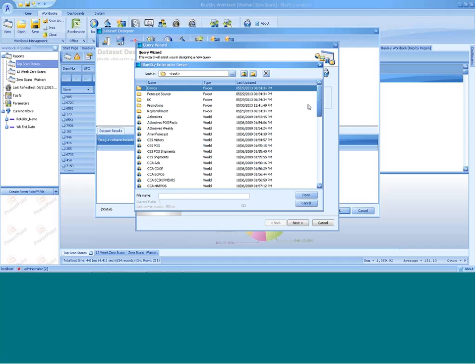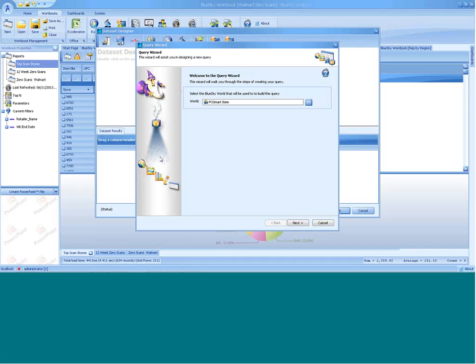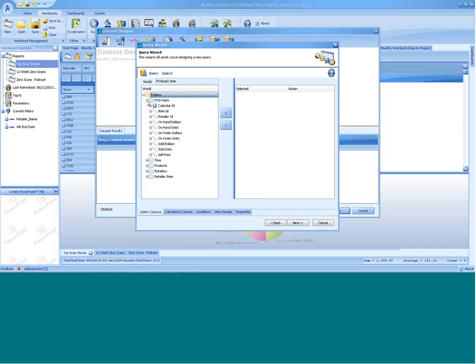And through the Excel plugin, you'll see this exact same metadata layer that you see in our Blue Sky Analytics. So if, for example, I go into my Blue Sky world and say I show you my POS Smart item world, I click on that, you'll see the facts here. There's a limited set of facts. I've got my item ID, retailer ID, on-hand dollars, units, on-order dollars, units, sold dollars, units, and the sell price. I also have certain time dimensions in here.